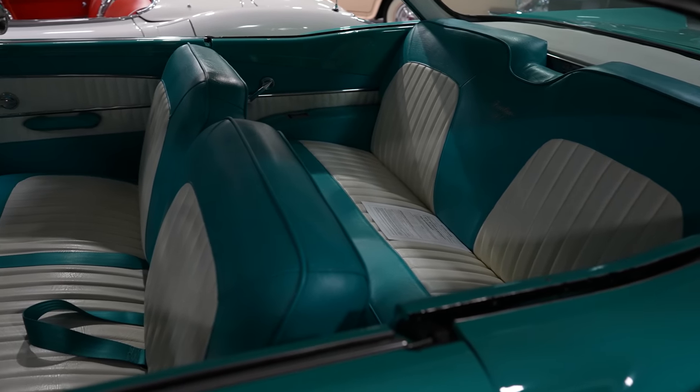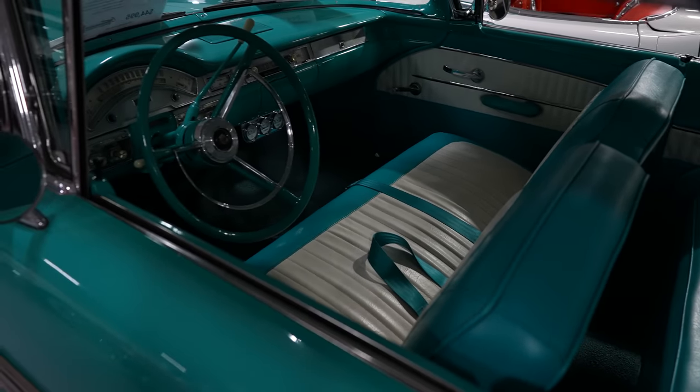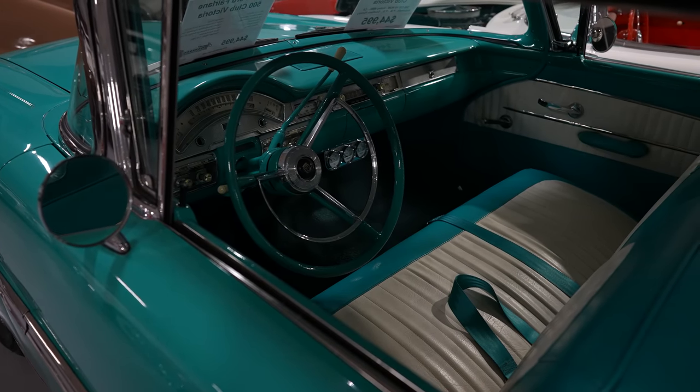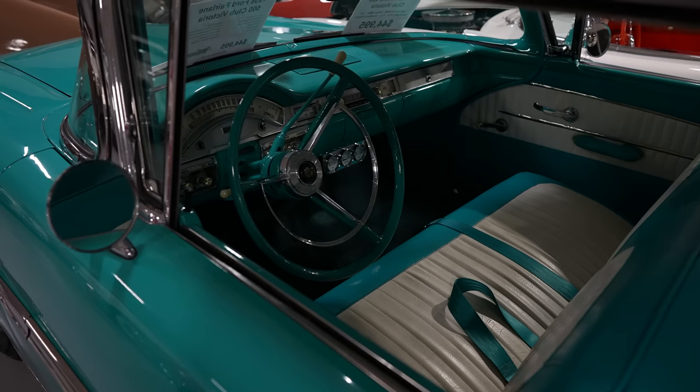I love this car color combination. It's amazing. Look at that dash. Nice and bright and light colored. Looks like a lot of fun.